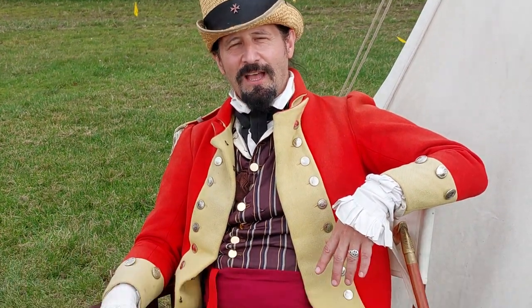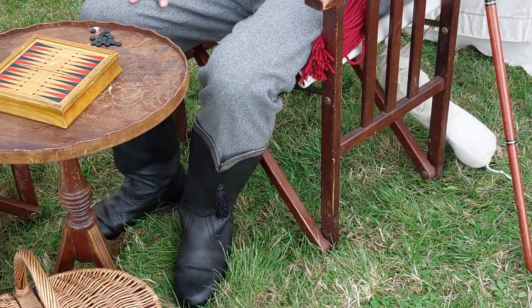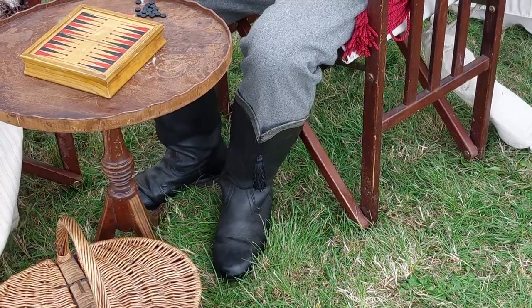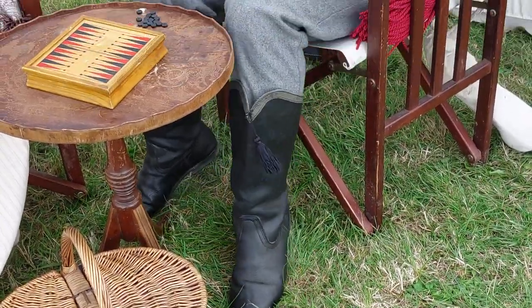So you're very decorative. Yes, that's what's expected. You see, you can afford leather boots. Yes, they're Hessians, so you get the little tassels. Oh. If you're very clever, you can get them to swing all the way around.